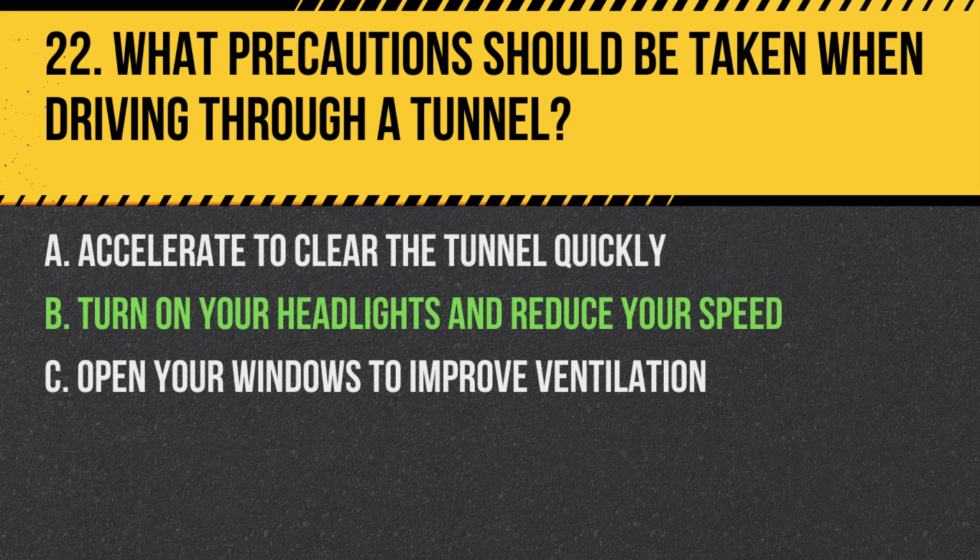When driving through a tunnel, visibility can be reduced and conditions may vary, so it's important to use your headlights and slow down to ensure safety.